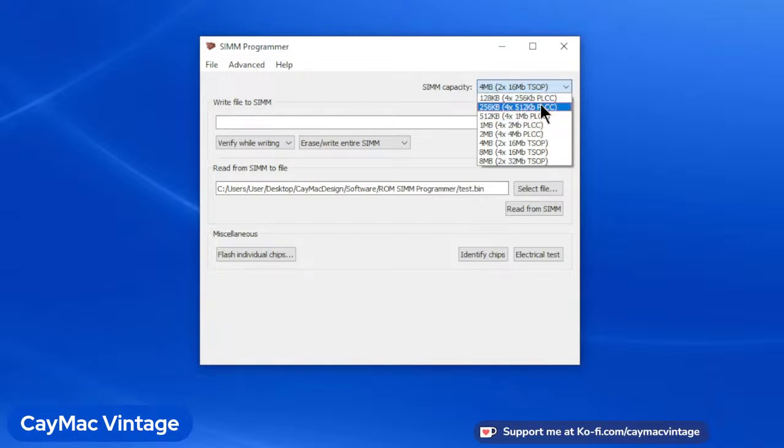So you don't need to unsolder the chip off of the SIM and then take a ROM image file or bin file and split it up. You don't need to swap bits within the bytes. You don't need to do any of that. Because this does the whole SIM in one shot. So this will automatically put it into the proper chips for you. So there are different sizes that it can handle.